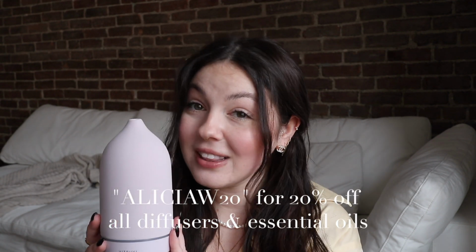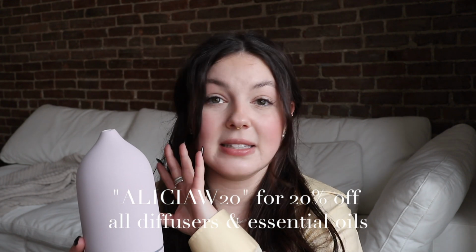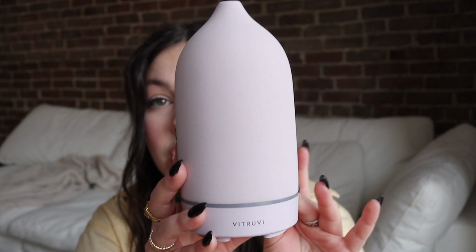I have this one in terracotta as well, and I'll insert a picture here of what it looks like, but I want to share this lilac one because it's new and I'm so in love with it, especially for this space behind me, the living room. It's not loud, it's just the perfect kind of subtle hint of color to add to the room. It has the little Vitruvi logo on the bottom. There's a light that turns on.